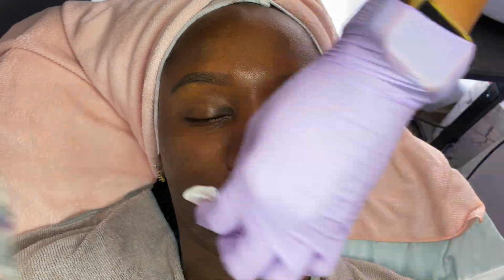I am now degreasing and prepping her skin with 70% alcohol.